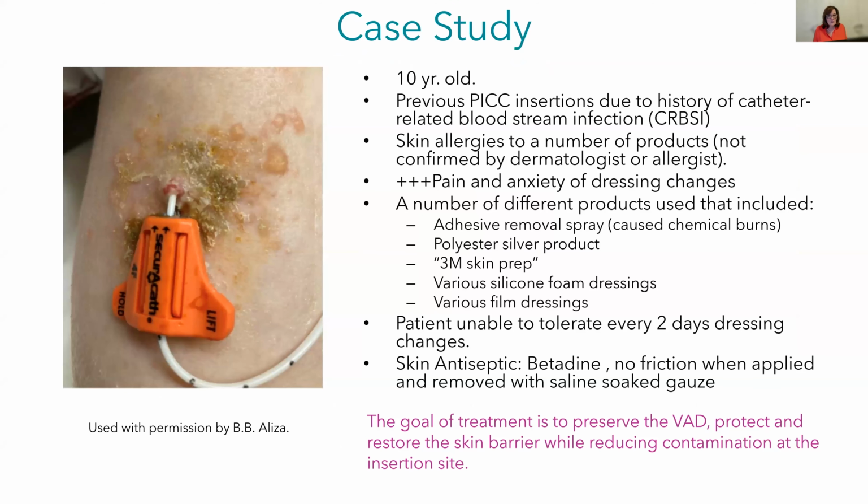All right, so another case study. This is one that was shared with me on a chat, and I'm just going to show you some of the challenges that clinicians who are vascular access specialists face, and where your expertise would be so valuable to prevent a lot of what happened with this poor 10-year-old.